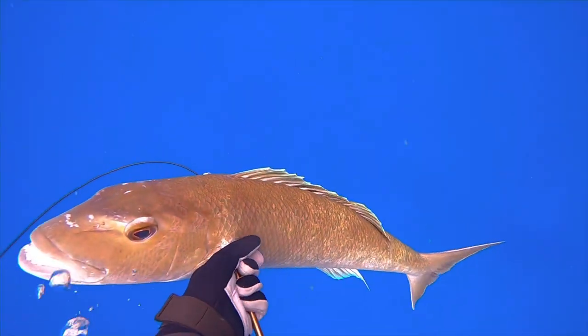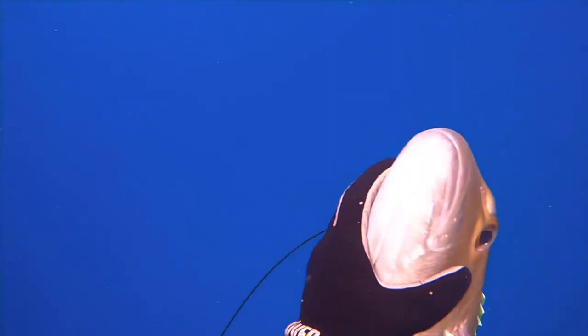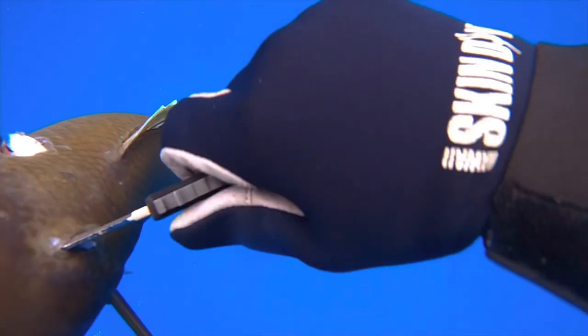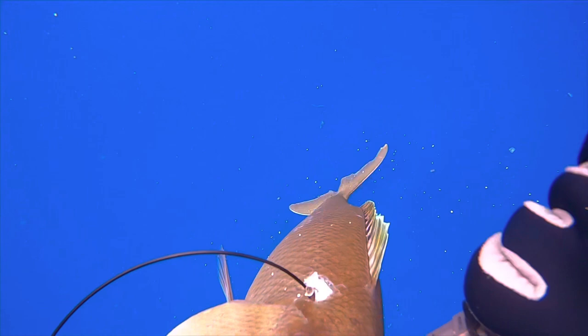But this uku was big. I was super stoked on it. Big for my standards on Oahu, living on Oahu and diving from shore mostly. We don't see too many big ukus, and so this guy was definitely up there for me. I think he's probably my biggest one that I've ever shot. Super stoked on that.